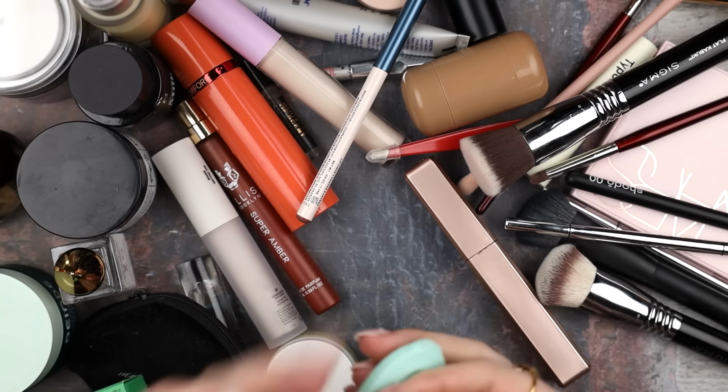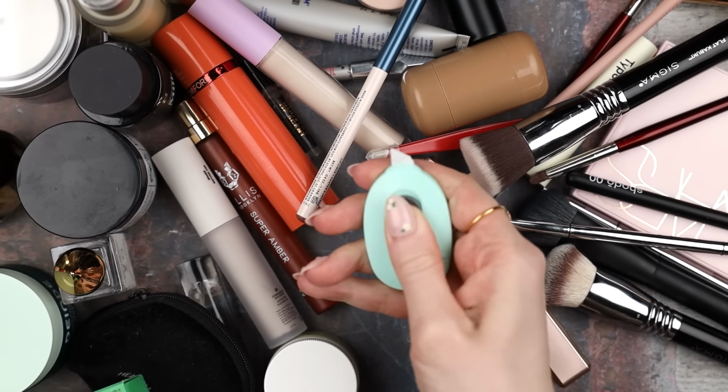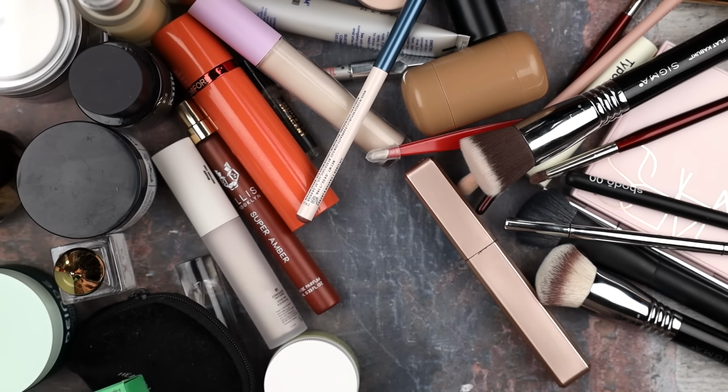A dirty Q-tip doesn't need to be in there. This is a package opening tool, doesn't need to be in there.